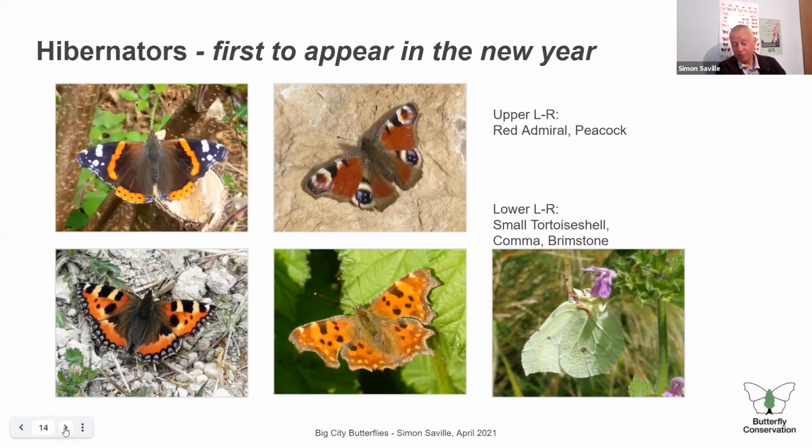On the bottom row, the small tortoiseshell used to be very common in gardens everywhere, much less common now, and I'm not quite certain of the reasons why. The comma in the middle is very distinctive. I showed the undersides of the 2 mating pair earlier on. You see the raggedy edges. This now is more common than the tortoiseshell, whereas 30, 40 years ago, it was much less common. And it's probably one of the more common butterflies you see at this time of year in the parks when you get to warm spaces.